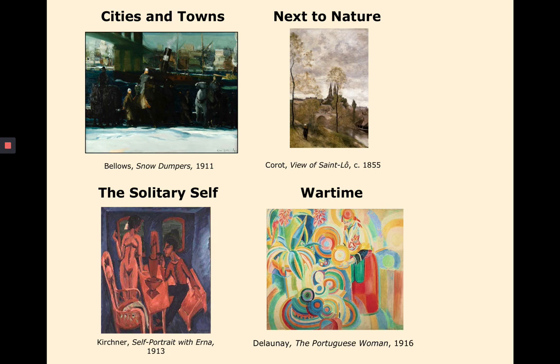And the last theme, Wartime, has to do not so much with scenes of combat as with views of the home front or reactions to war, particularly World War I and II. This image by Robert Delaunay, the 20th century French painter, of a Portuguese woman who is a servant tending to flowers, has to do with the artist's move during World War I to Portugal in order to avoid military service. It looks like a very pleasant view, and indeed Portugal was a sunny, colorful environment far removed from the wartime tragedy that was ravaging France, Germany, and other countries in Europe. But it is exhibited beside other images that are more straightforwardly connected to the world wars.